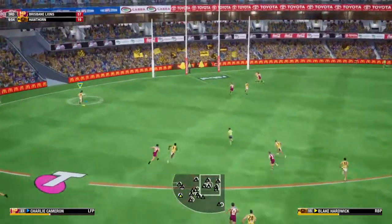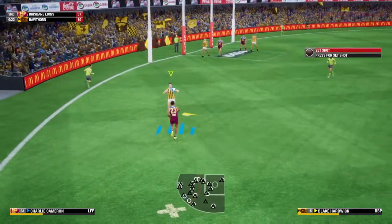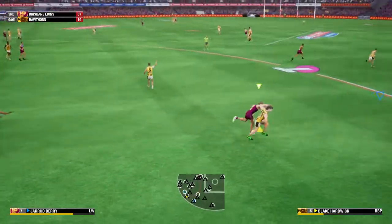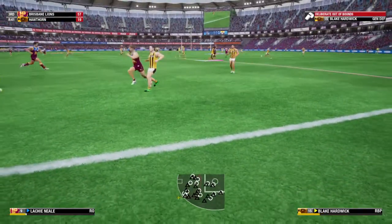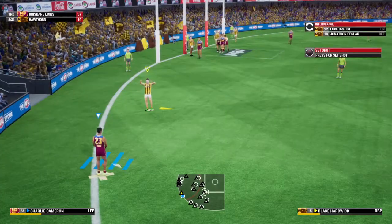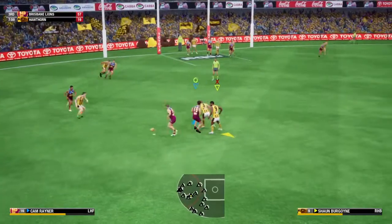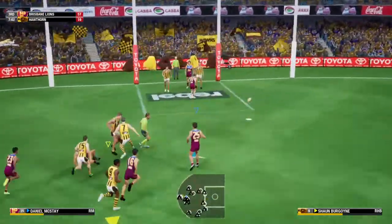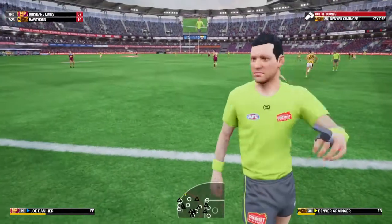Puts it on the boot. Stuck the mitts out there and held onto it. Cameron puts it to his advantage. Hardwick just dismissed the tackler. Handball's out in front. Umpire not fooled by that effort. Pays the free kick. Normally a pretty good kick. Let's see what he can do here. Movement by hand. Neal missed the target. He takes it across the line.